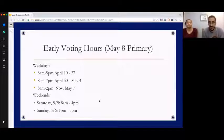Totally, and these are the early voting hours leading up to the May 8th primary. On the weekdays, there are different hours depending on the time period. From April 10th to April 27th, weekdays 8 a.m. to 5 p.m., you can go to your early vote location. From April 30th to May 4th, the time is extended to 7 p.m., so from 8 a.m. to 7 p.m. the early voting polls will be open. And the day before the election, early voting ends at 2 p.m.